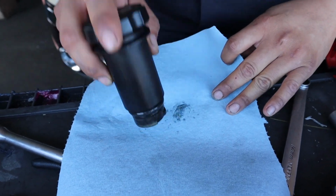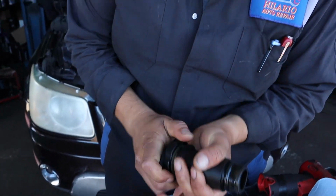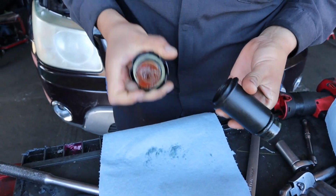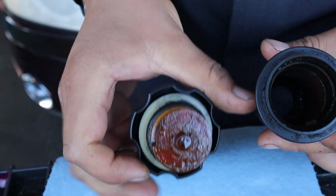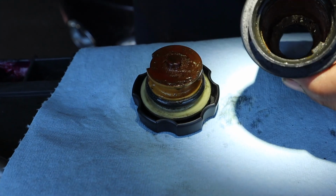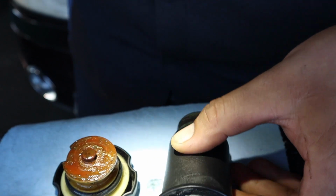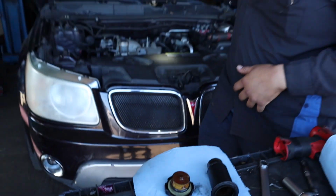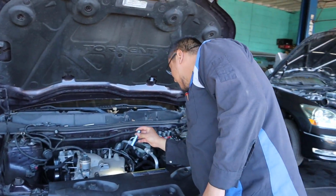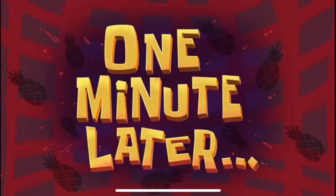all that is water coming down, coolant, or actually just water, because that's all he has in there. But you can kind of see the contamination there. You see that one? Kind of already kind of cooled down, so it's a little less. But yeah, definitely inside. I don't even want to see that in here. Shit.